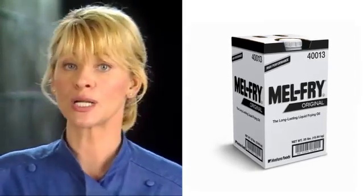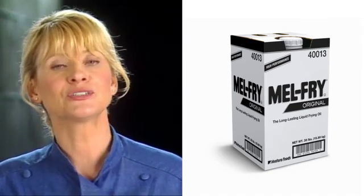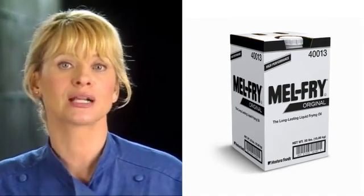Clear oils like Melfry and Melfry Free can be filtered cold for added employee safety. Creamy shortenings like Extend can be filtered at a reduced temperature of approximately 200 degrees.